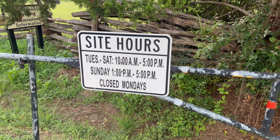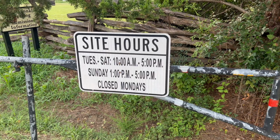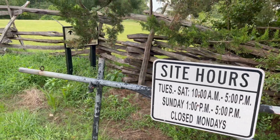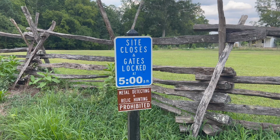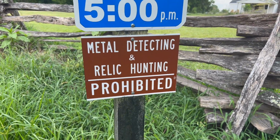So according to the signage here, Tuesday to Saturday, 10 to 5. Sunday, 1 to 5. Closed Mondays. Relic hunting is prohibited.